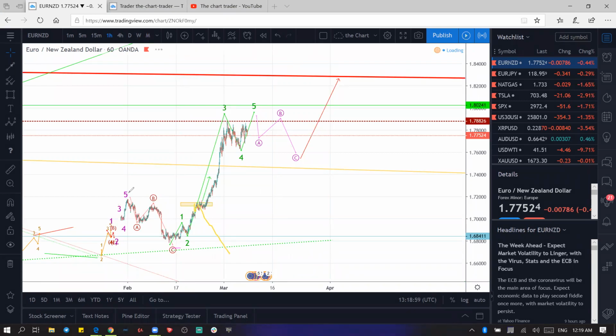I can see this correction is finished and we're going up, and this is your beginning of 1, 2, 3, 4, 5. This move really extended more than what I expected. I expect it to stop somewhere here and then continue down. But we do understand this as well, and we know how to follow up with this one. So now we expect some sort of correction here.